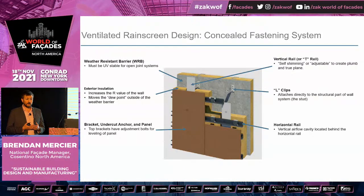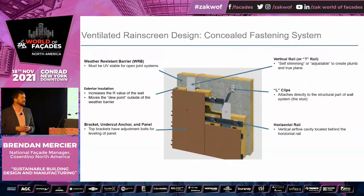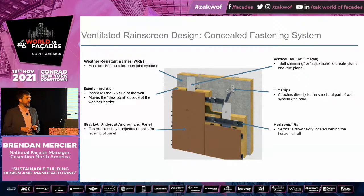Those L-clips, hopefully, if you're using good systems, are going to be thermally broken to reduce thermal bridging, to reduce the transfer of that heat and cold from the outside to the inside of the building. Obviously, that's very important. Then we're going to have continuous insulation. Continuous insulation is going to increase the R value of your building. It's also going to move the dew point out from your weather barrier further out from your building. So that condensation point is now further out from your building. So again, also reducing that transfer to the building.